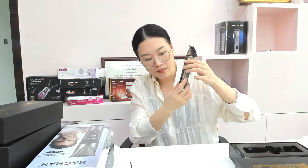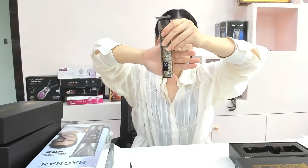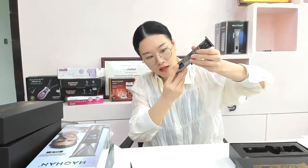And the second special design is it comes with a special LCD display. The switch is also at the bottom. It has two speeds. Let's open it. You can see the power left. Now power left is 75. It can work for 3.5 hours. So it's a professional hair clipper, which you can use in barber shops and sell to the barber owners.